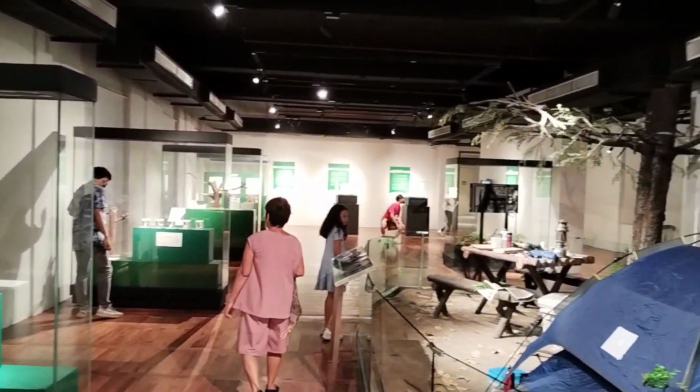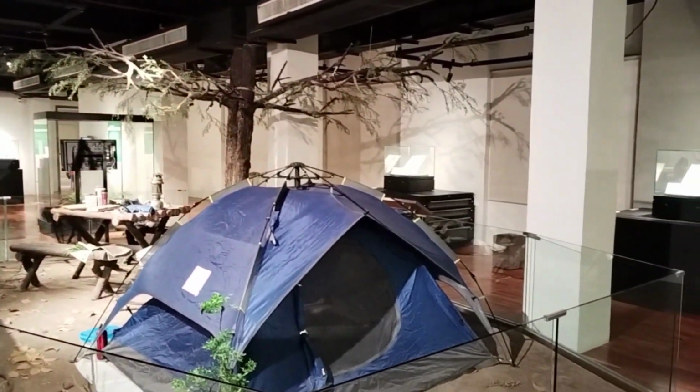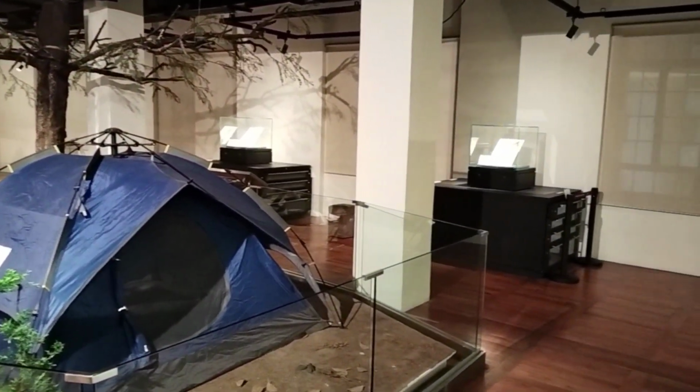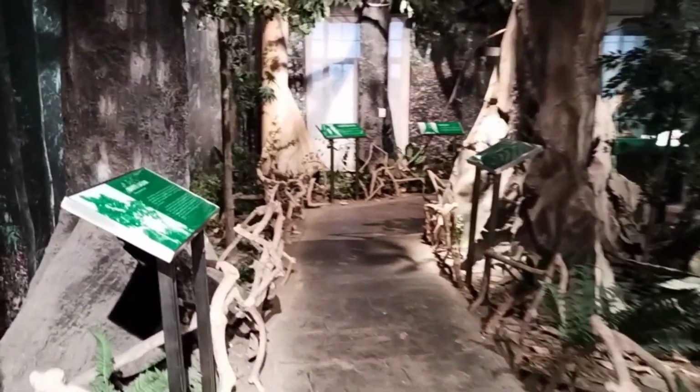In this gallery, makita naman natin dito ang iba't ibang collection naman nila ng mga displays of animals and items na makikita sa wild. To be specific, sa forest ng Pilipinas.